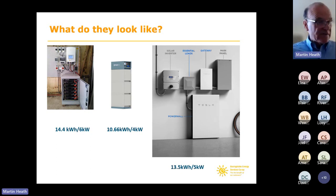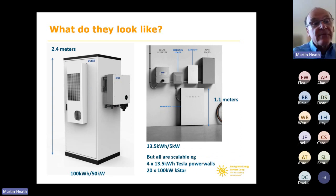The Tesla Powerwall, which is very popular and actually a very good piece of kit, is about 13.5 kilowatt hours and can discharge and charge at 5 kilowatts. So those are the sorts of things you might use in a small office, small factory, small home, or actually quite a large home. And of course they are eminently scalable, compared with the Tesla Powerwall, which is about 1.1 meters tall.